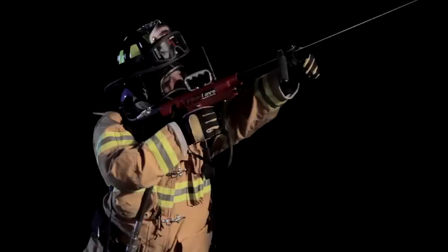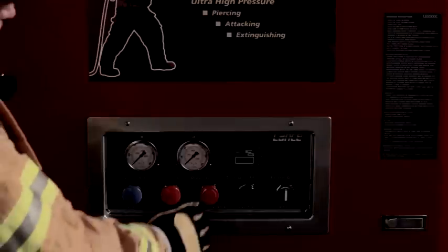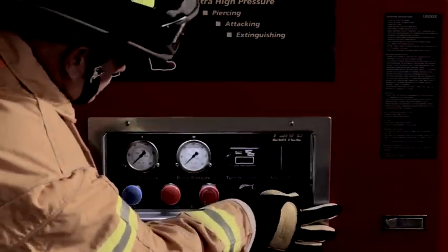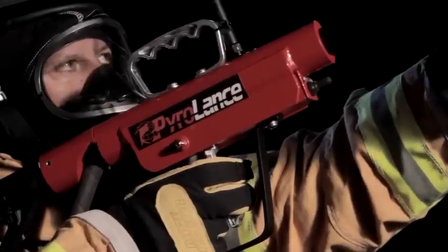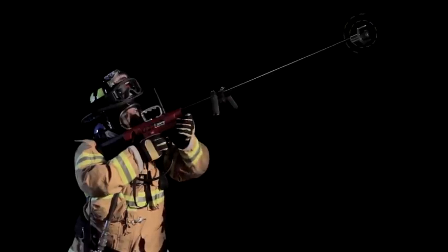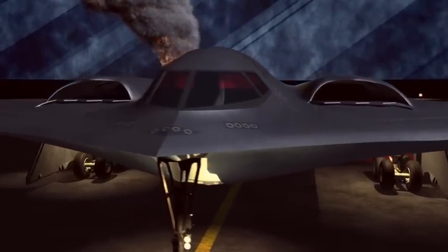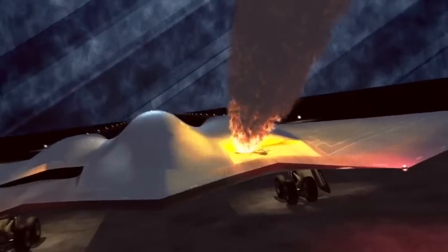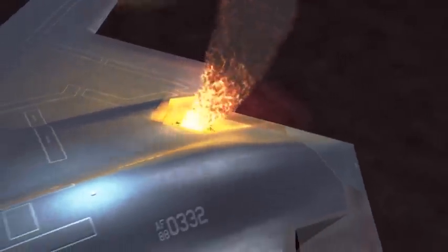Before operating the PyroLance, always make sure the nozzle is fitted properly and all connections are in place. To activate power, simply flip on the ignition switch and pull the water trigger. When piercing through a wall or other barrier, always shoot upward and release the abrasive switch as soon as penetration is complete. By providing a safe, direct line of attack, PyroLance helps you protect your crew and greatly increase your odds of a successful mission.